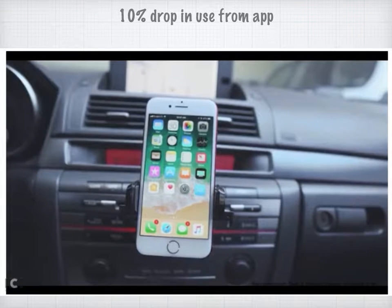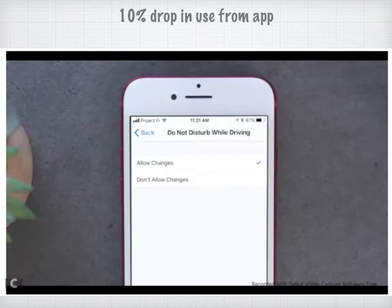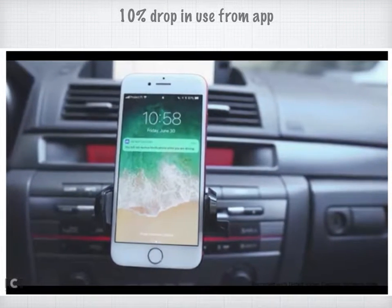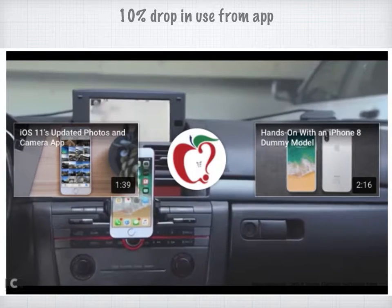Now, this feature can easily be turned off, but if you have someone that you don't want to turn it off, like a teenager that just started driving, you can go into Settings under Restrictions and disable the ability to make changes. Distracted driving is a major issue, so hopefully this will help and possibly even save lives. Do Not Disturb While Driving is coming in iOS 11. It's still in beta right now, so there may be some changes, but be sure to stay tuned to Mac Rumors for any other.